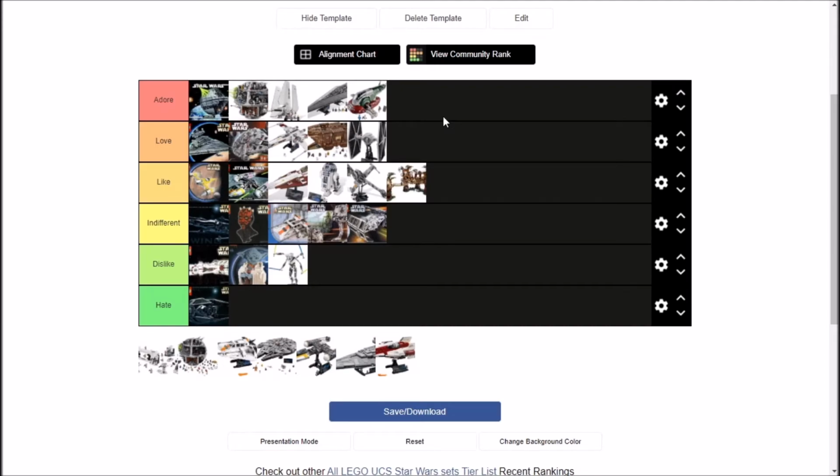It was in the collection for quite a while, 2.5 years. But it's just a fantastic set. As someone who likes the Empire and wants to start getting into UCS sets, this is definitely one I'd pick up for over retail price. Really happy with it.